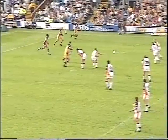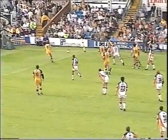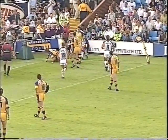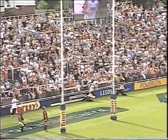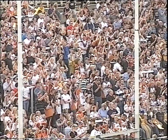The kick from John Hepworth on loan from the Rhinos. And Price touchdown in the corner. Certainly looks like it's got the distance. It has. So 20 points to 16. That's the half-time hooter. The ideal way to finish the first half for the visitors. 4 points in it at half-time. The Rhinos lead.